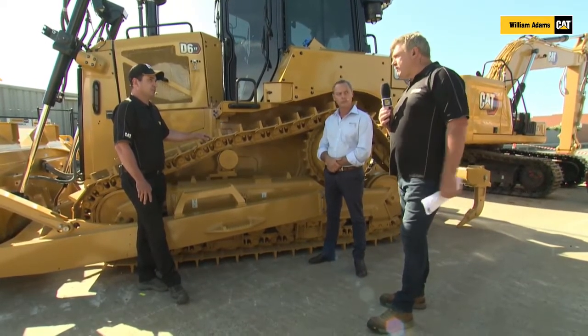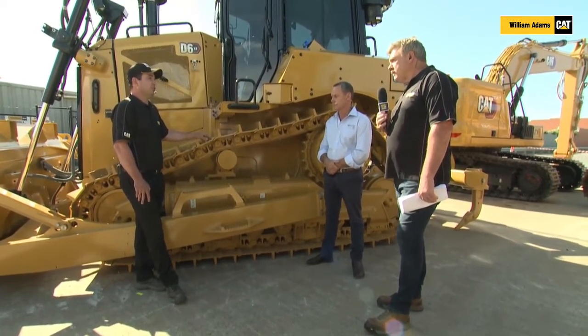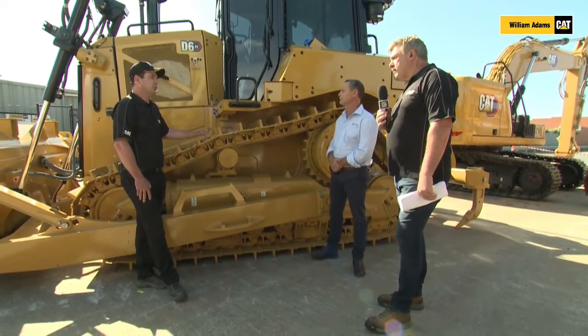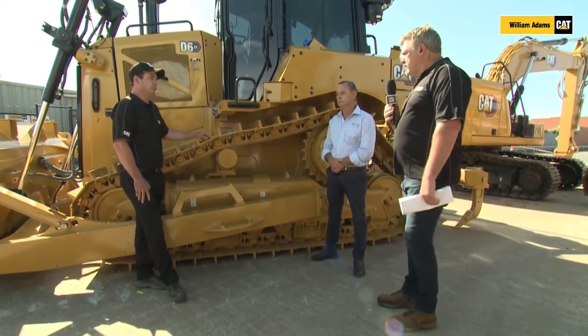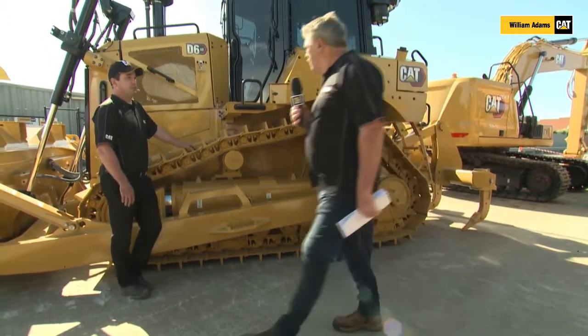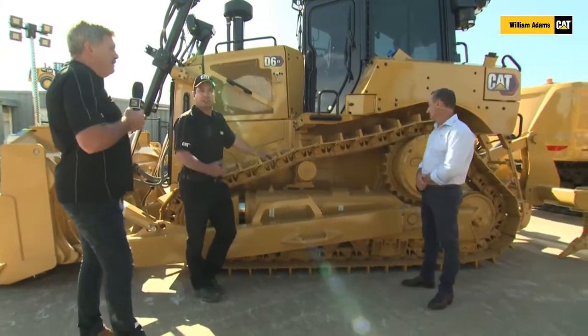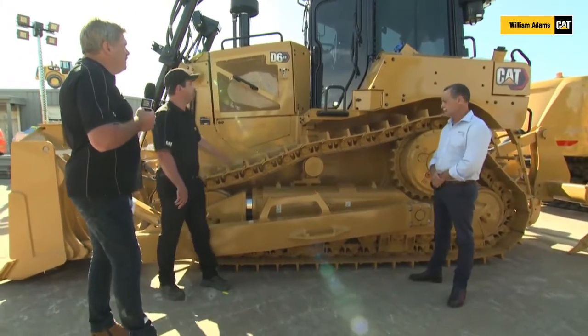What do these things weigh, do you know? Yeah, about 23 tonne. You can spec them up a bit more with other protection systems that get up around 25, but they're roughly around 23 tonne. It's got a 9-litre engine in it, so pretty big engine. But it's got the latest emissions, so it's got the AdBlue that everyone's using now, and the diesel to try and clean up the environment, so you're not getting the smoke out the top.